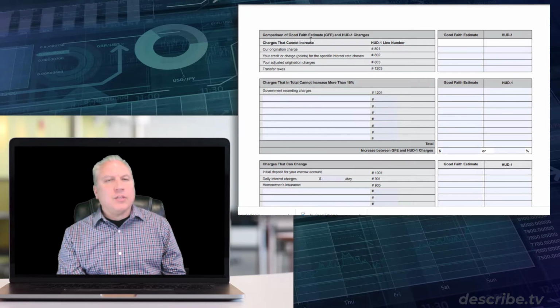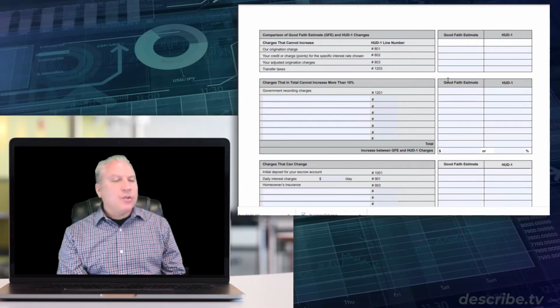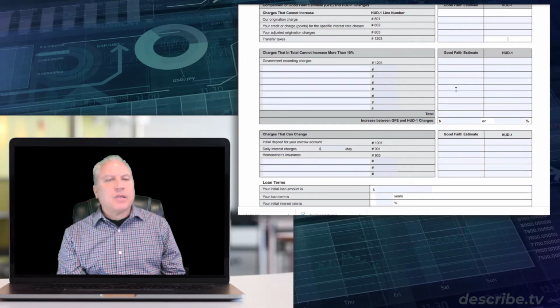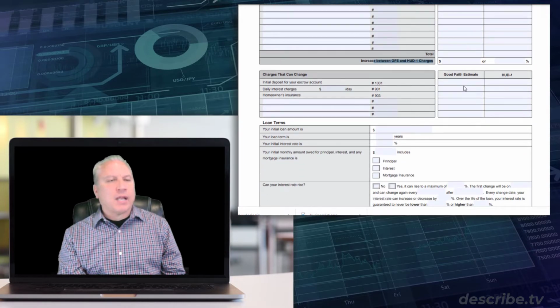And then you'll have a comparison page. This is going to be interesting because you will get a good faith estimate of this document at some point prior to your transaction. It might be a few days, it might be a week, it just depends. And that number will go on this good faith estimate line. And then the actual amount on your HUD-1 at your closing will go on this line. And it'll be a comparison. Increase between good faith estimate and HUD-1. How much did it go up or down? The government wants to know how accurate these are.